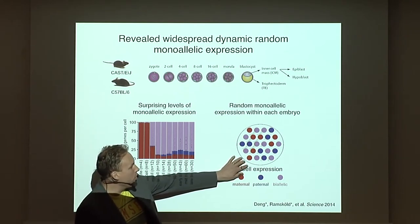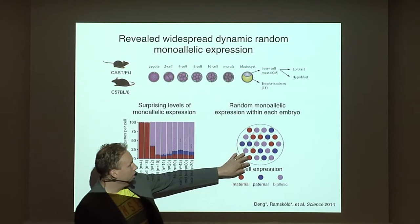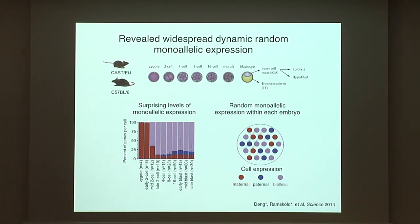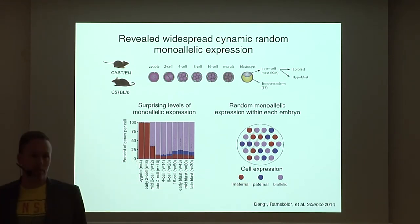And if you look at the embryo here, this is a cartoon of that. For any particular gene, the different cells would either have it expressed from both parents or only from one, in a seemingly random pattern. The general idea around this time was still that most genes are expressed from both alleles, because we are so used to looking at cell populations. And if you combine all of this, of course, you will always have expression of both.